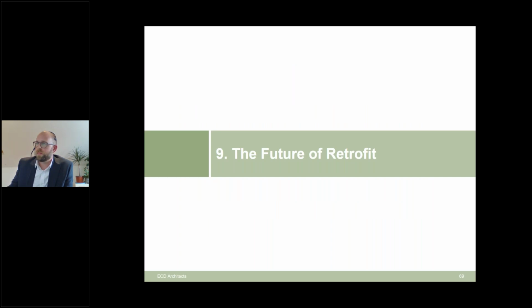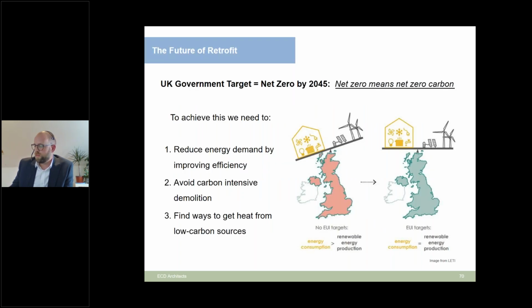Okay, I'm just going to say then just a final few slides in terms of the future of retrofit, because obviously a lot has changed in the world since we first got involved in Wilmcote back in 2012, and even since it's completed actually. In the last 3 years, obviously the government's net zero target, actually that's the Scottish one, 2045, but it should be 2050 in the UK.